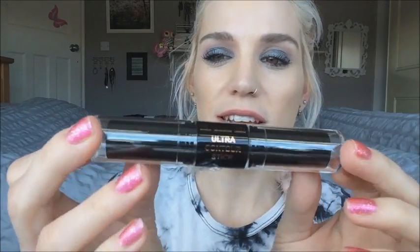I also have a new product by Makeup Revolution. This is the Ultra Contour Stick. It's one of these double-ended cream contour pen situations. So you have the contour on one side and then I don't know what this is. Is it a concealer? Is it meant to be a highlight? No idea. But lastly, I have a matte liquid lipstick.